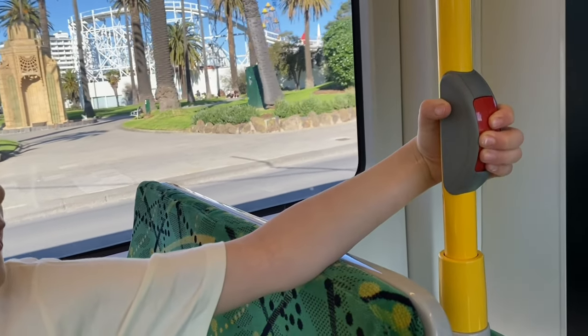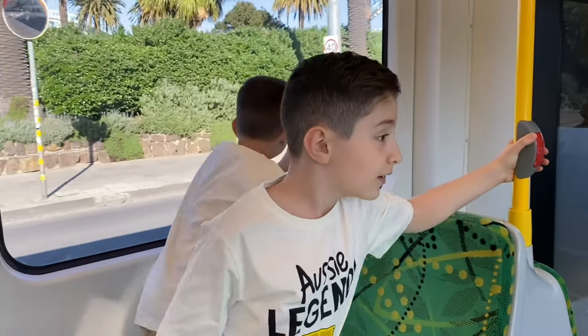This is the button you press to let the tram driver know that you want to get off at the next stop.